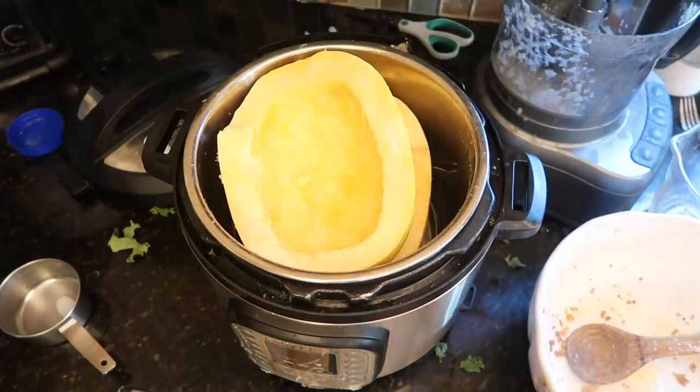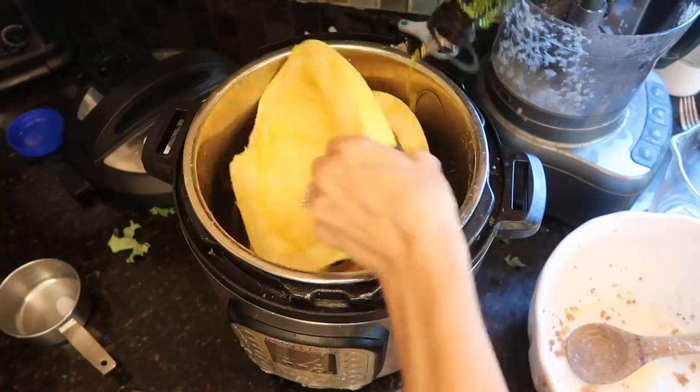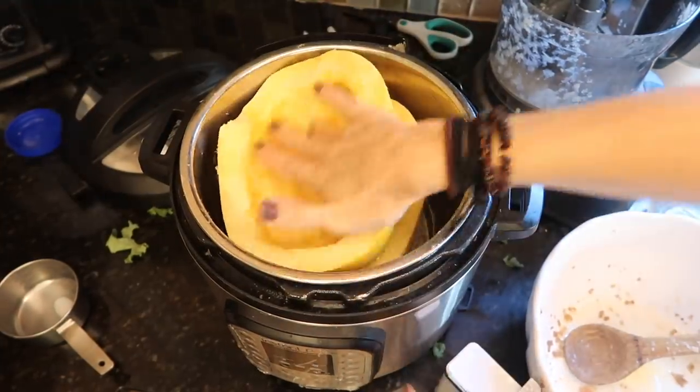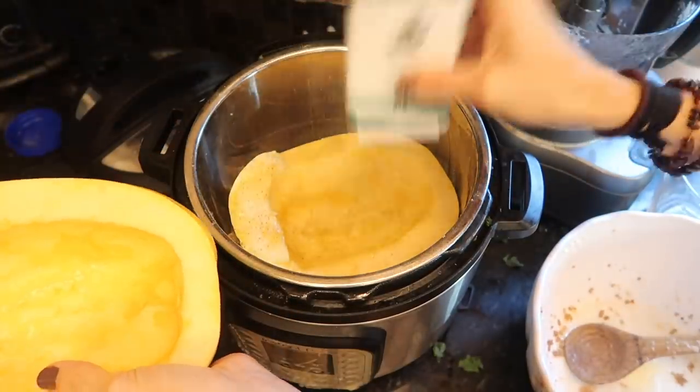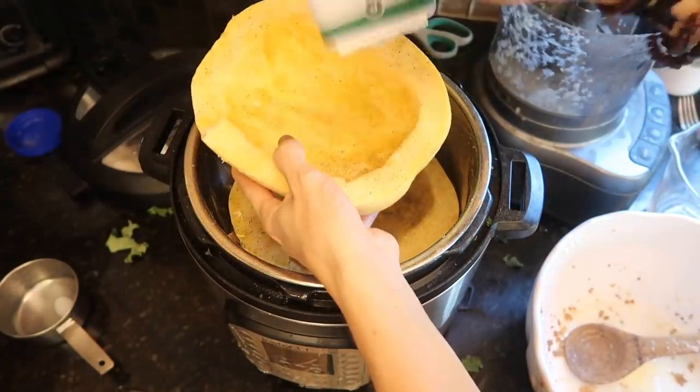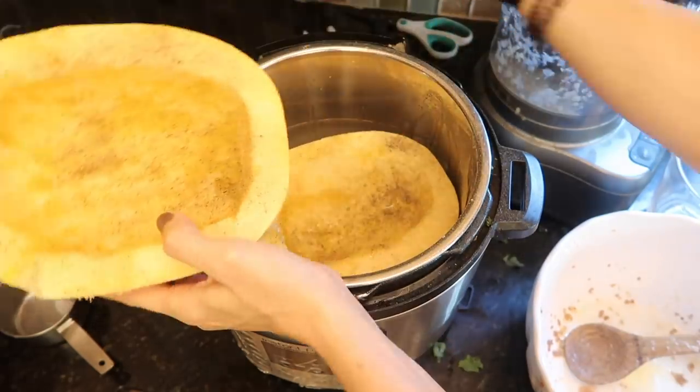Don't be lazy, Kim. What I like to do is a little bit of oil, not a lot, just a little bit. Then you rub that around. You can use coconut oil if you want. Then just a little bit of salt and pepper. I mean, we're getting really fancy up in here. Culinary school has nothing on this.